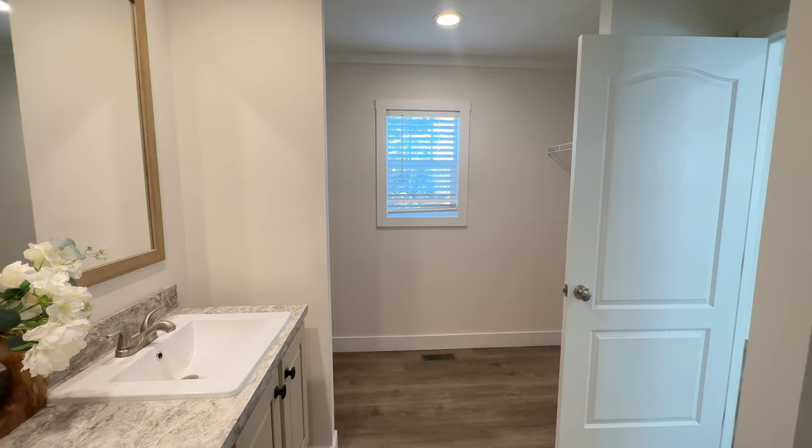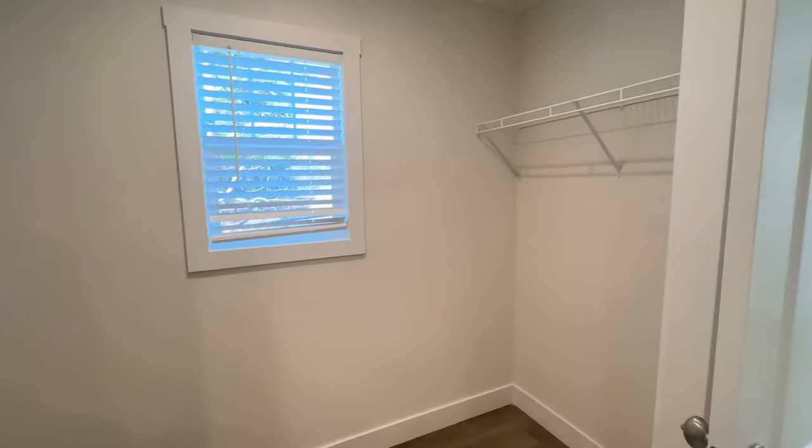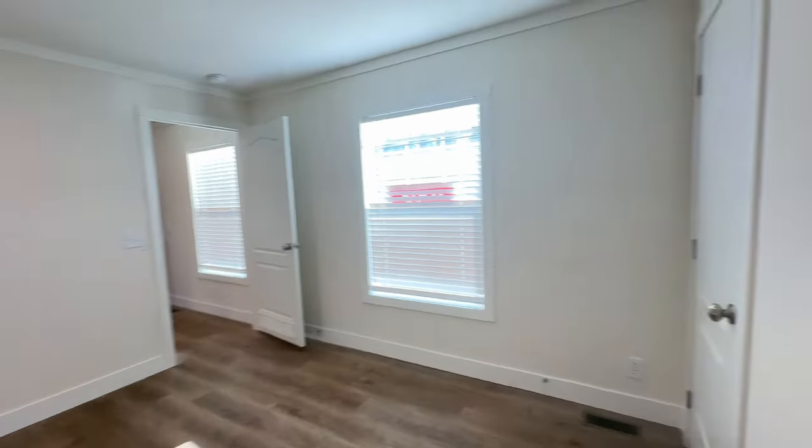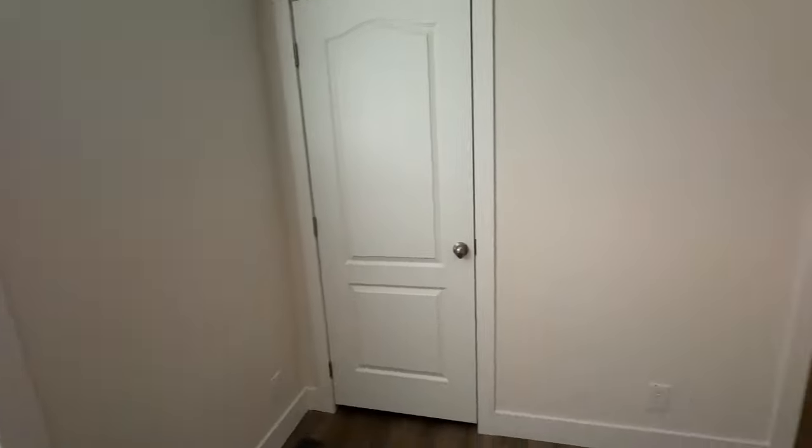Since it's open, I would make it real cute. And I would have my clothes in this closet right here. So just an idea of what you can do. May not be your thing, but that's what I would do.